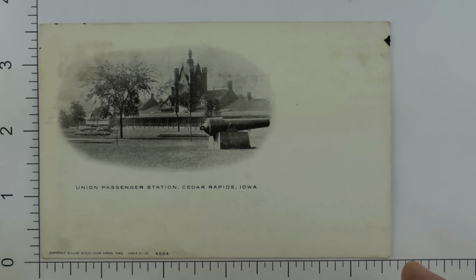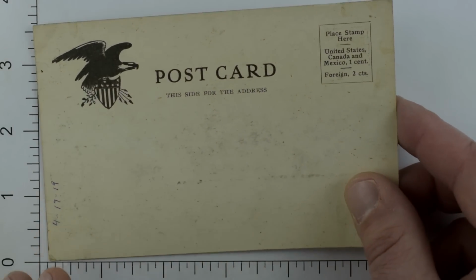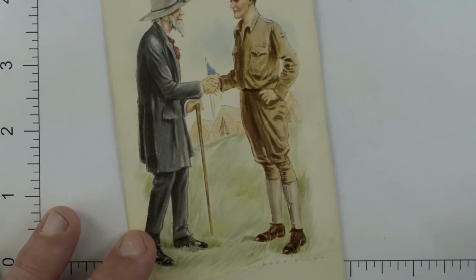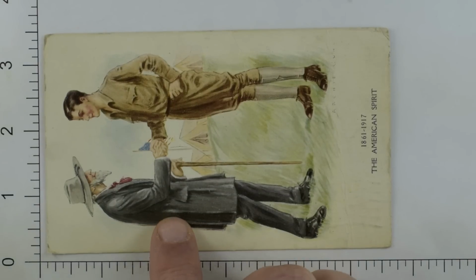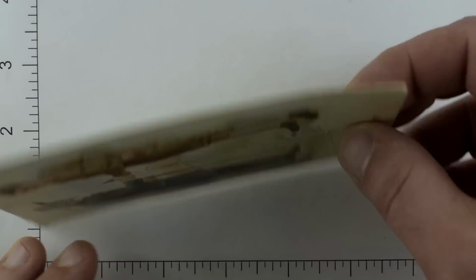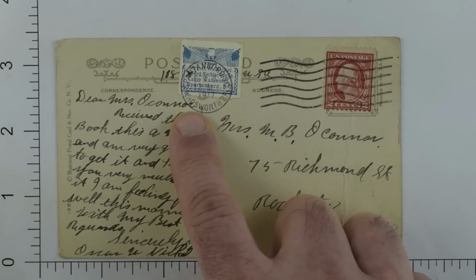Union Station, the depot downtown in Cedar Rapids, nice early, circa 1898 to 1907. I had talked about poster stamps and some ones. Here's a, well, I'll set it sideways. It's not that big of a deal for you to see it. Nice early. It's a Civil War veteran shaking hands with a World War I veteran. But the interesting part about this is there is actually a poster stamp that's been tied.